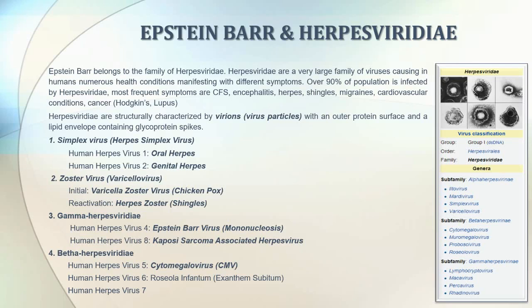Then we have the gamma herpesviridae. Again, here two subcategories, of which one is Epstein-Barr virus that we are going to talk about here in more detail. And then we also have Kaposi sarcoma associated herpes virus. The fourth category are the so-called beta herpesviridae, and here we have three subcategories: the cytomegalovirus, CMV, the exanthum subitum virus, also known as roseola infantum, and the human herpes virus number 7.